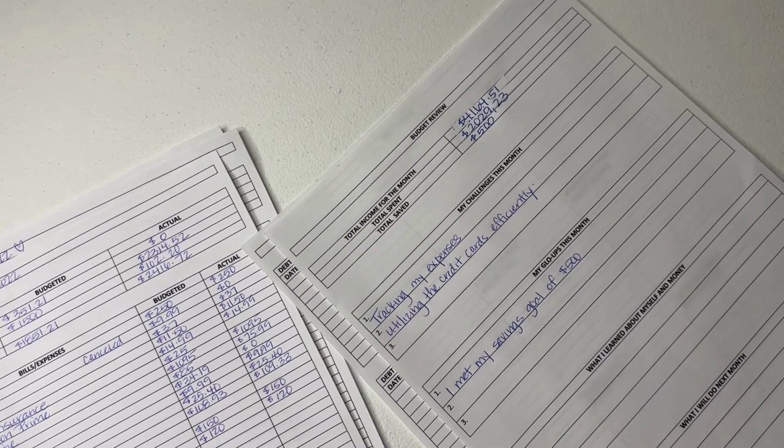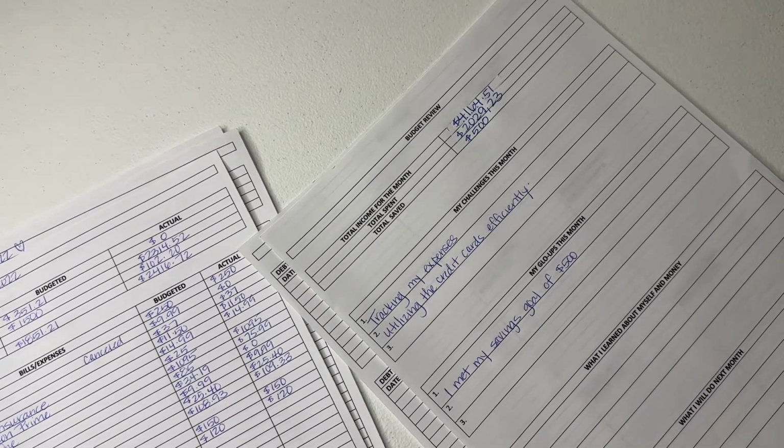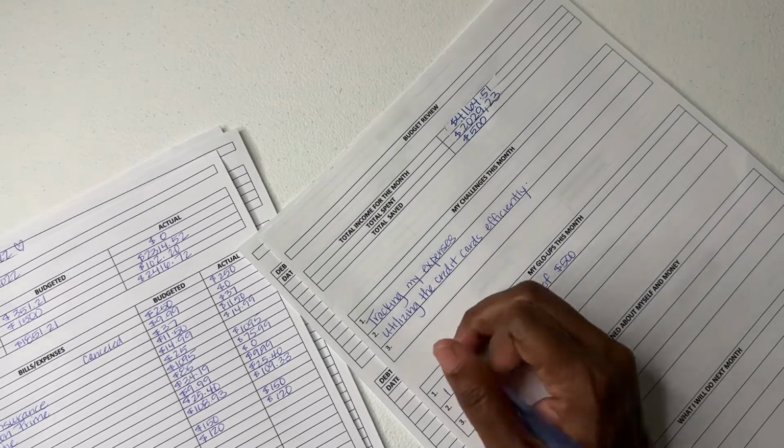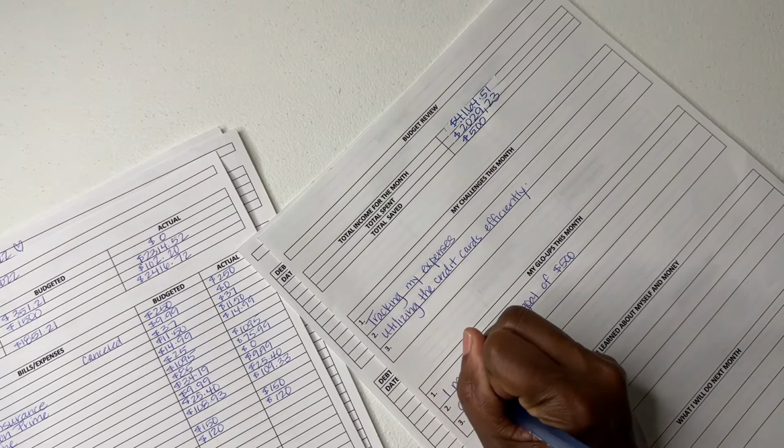I think, like I mentioned earlier, I'm just gonna go back to paying it all off and then using just one and sticking with just one. So credit score went up.